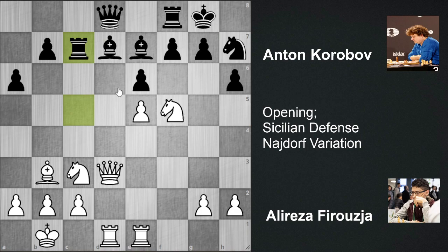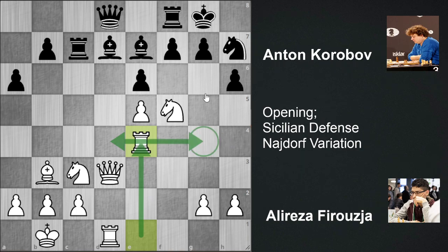Rook c7 was played in the game. After that, rook e4, and this is a beautiful move played by Alireza Firouzja, bringing this rook over here to e4 and immediately doubling on the d file, and also for the future bringing this rook to g4, attacking the king on here. And these types of moves differentiate weaker players from the grandmaster.